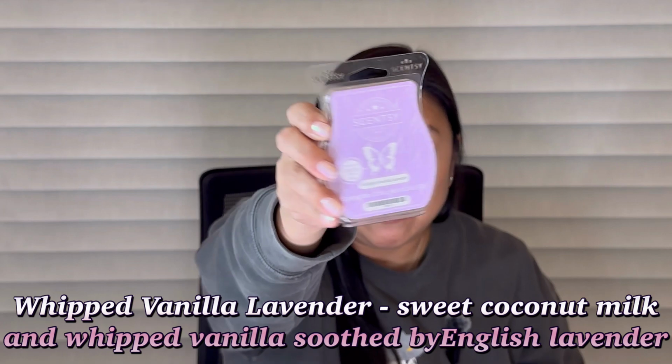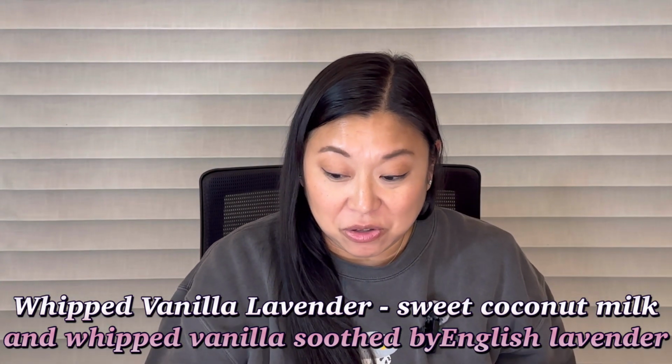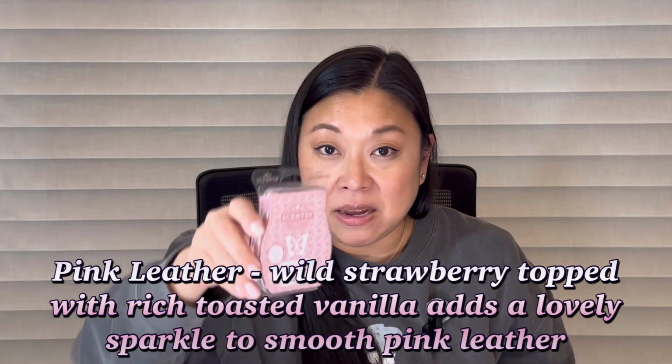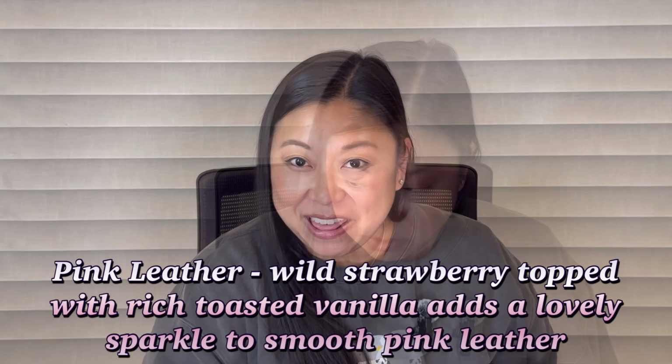I pulled a Whipped Vanilla Lavender. My friend Jillian gifted me one, and then I quickly got one on the Scentsy Marketplace group. So I'm excited to have another one of those. And then the last Scentsy bar I pulled is another new to me scent. This is Pink Leather, and really excited to try that this month.